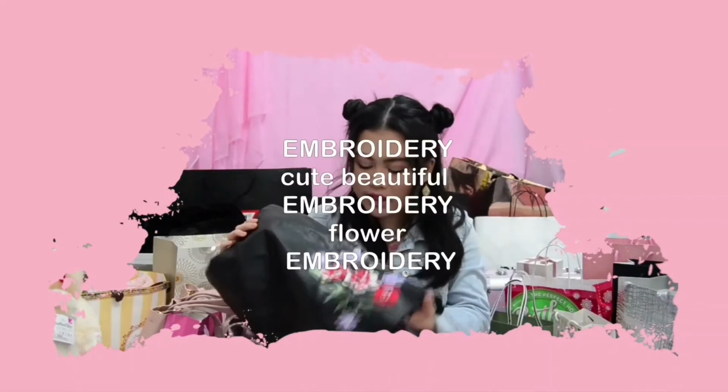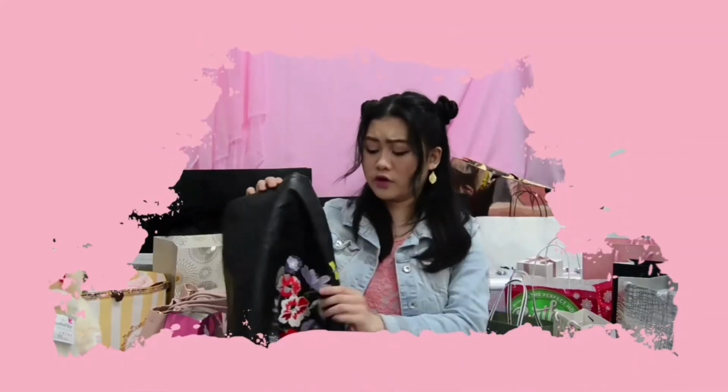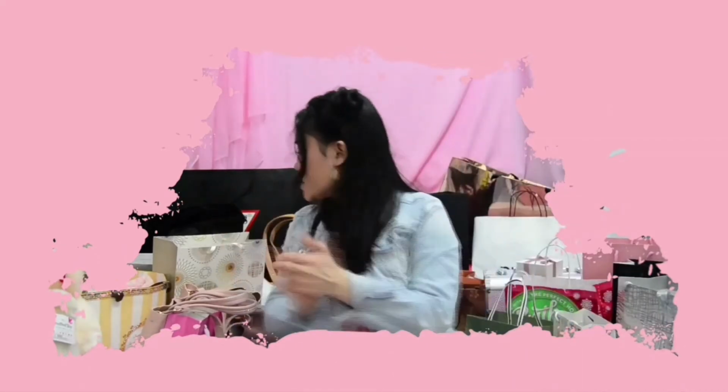So this is a leather skirt with a cute embroidery. Cute, beautiful embroidery, flower embroidery. It stands out even more kasi I like colorful stuff. And kapag black yung sinuot ko, dapat may top na siya na kasama para like may color pa din. It justifies the color! This is a very huge bathrobe and I am not complaining.